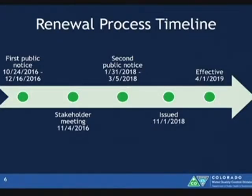The permit is finally issued in early 2018, but we did a delayed effective date. And that's where we are right now. We're in this really interesting gray area before it goes live or issued on April 1st. What we're doing now is we're trying to do training, provide guidance. We have a lot of guidance I'll be going through at the end of the presentation.